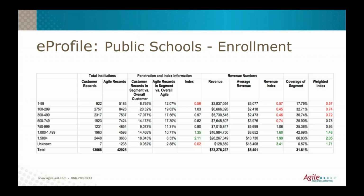And I last want to call your attention to the column labeled coverage of segment. This gives you an idea of how much room you have left to grow in each area. So in the segment of large schools with 1,500 students or more, performance has been very good. They are twice as likely to buy as the average school, and they generate twice the revenue of the average school. So we really like this segment. It performs really well for us. But 2/3 of them are already customers. So while there is some room for growth in this category, it is approaching saturation. We've already done a really great job of converting customers in this category. So we'll want to look at some other enrollment categories for more growth.